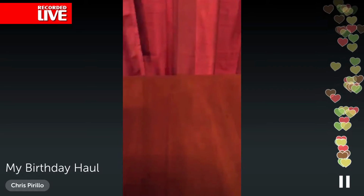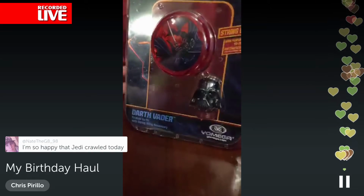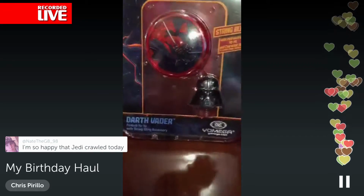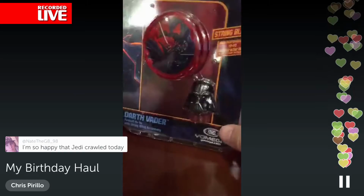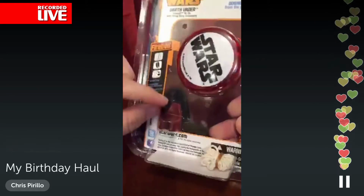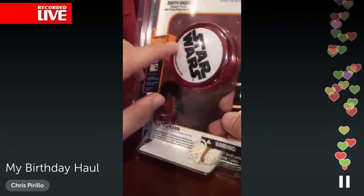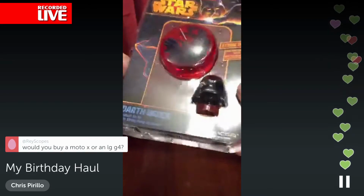Diana also gave me a yo-yo. Now, I don't know if she's saying I'm a yo-yo, but I think I did not have this one previously. There's Darth Vader on the yo-yo and a Darth Vader ring, which you can wear as you're yo-yoing. It is likely going to be staying inside the packaging, as the packaging is in good condition and will remain collectible.